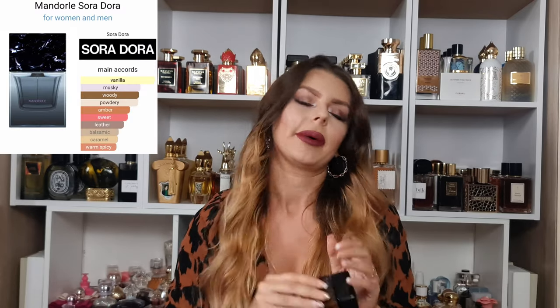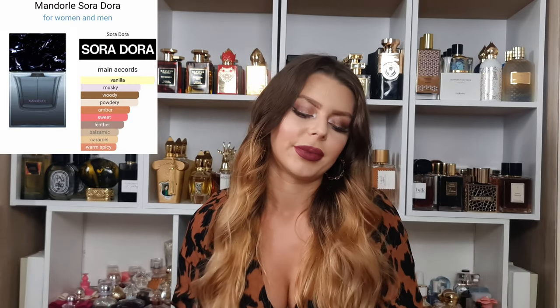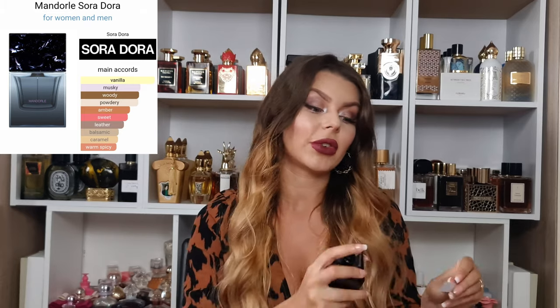Next we have Mandorle from Sora Dora. On Fragrantica, almond is not listed, but it's generally in the name. So I looked on their website, and almond is a note. Now, some people are getting cherry. For me, this one is definitely almond, not cherry.